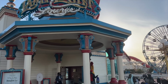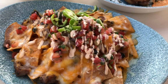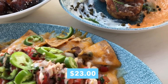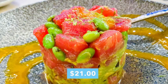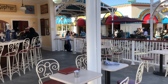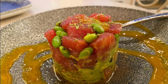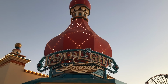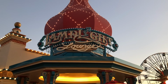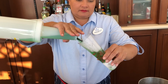Take Lamplight Lounge over in Disney California Adventure, for example. Some appetizers, like the heaping plate of lobster nachos for $23, is going to give you a lot of food for that single price point. But if you order the $21 salmon poke instead, you're not going to get a full-on poke bowl like you would at the poke shop back home. Rather, you're going to get this smaller cylinder of fresh ingredients like salmon, edamame, pineapple, cucumber, avocado, and pickled radish, which can be great if that's exactly what you're after, but isn't exactly the best shareable option out there for a larger group, and at that price point, it's pretty high.